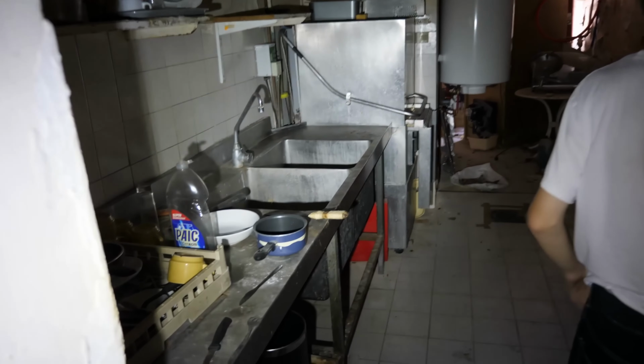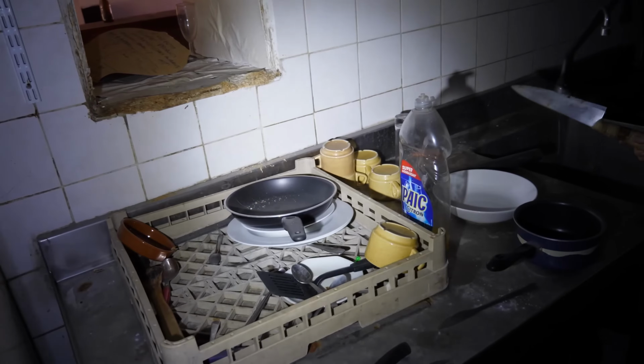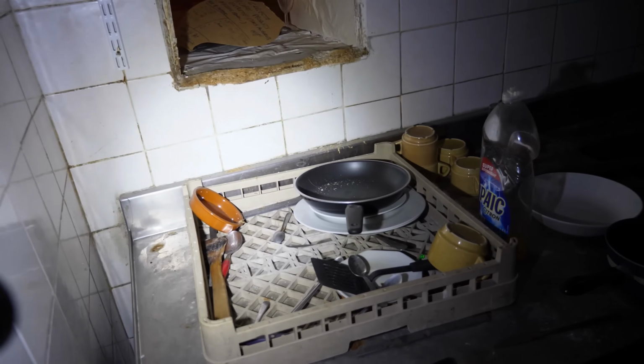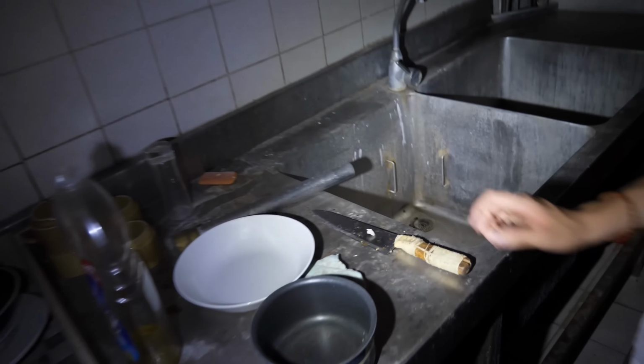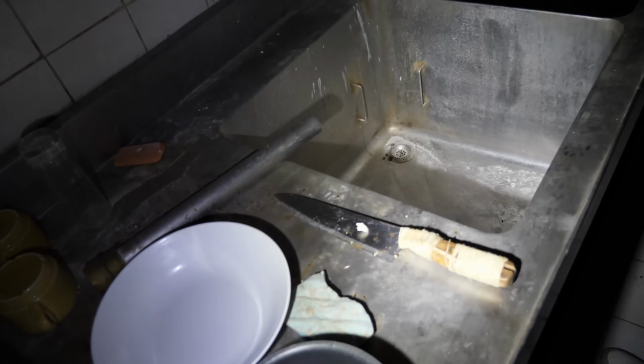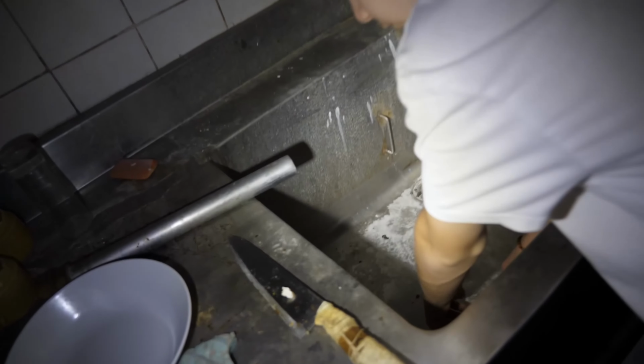There's everything you need to make food. All the pots are left. The dishes, that's something for the dishwasher. Those are trays to put in the dishwashers. The knife. It must have cut a lot of steaks. Like I said, we force ourselves to wash everything. It's tough. Respect to you guys in the dish pit, seriously.